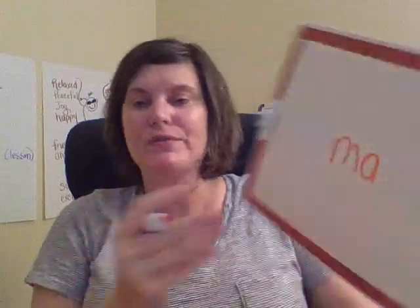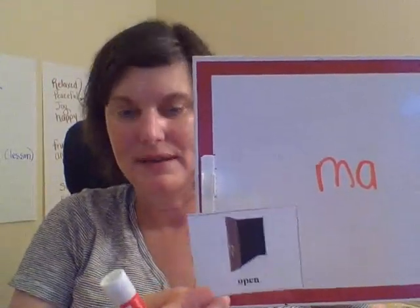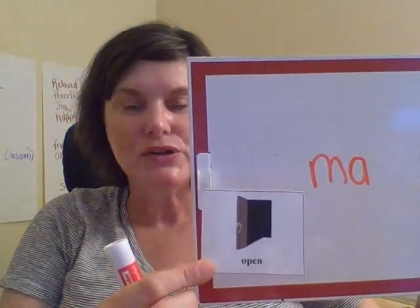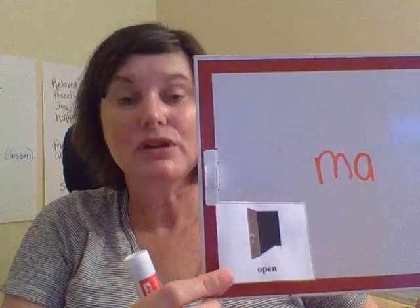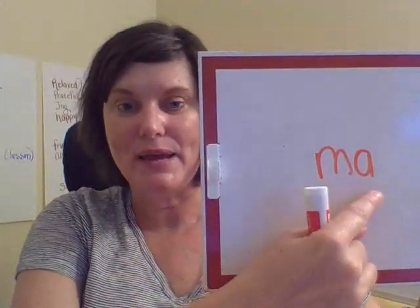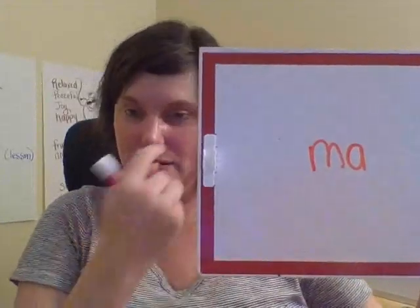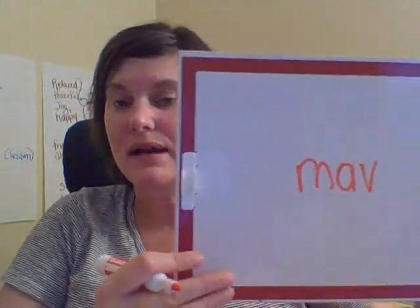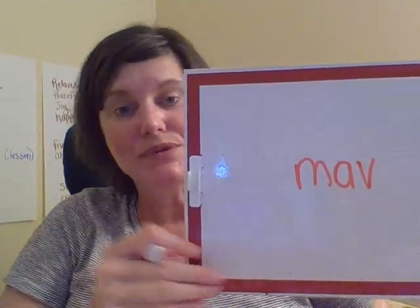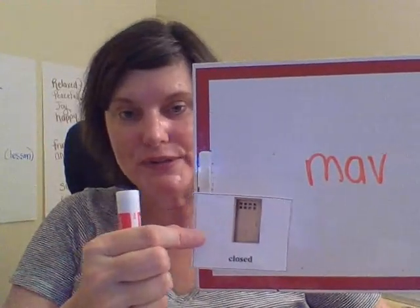Last transformation we'll do. What type of syllable? That's right, it's open. So if it's an open syllable, is it a long or short vowel? You're right, a long vowel sound. So A will say A. Ready? May, may. Very good. Now let me add a consonant. What type of syllable is this? Good. It's a closed syllable.